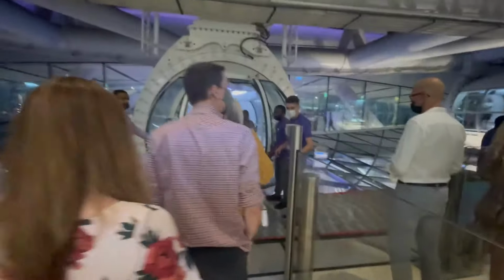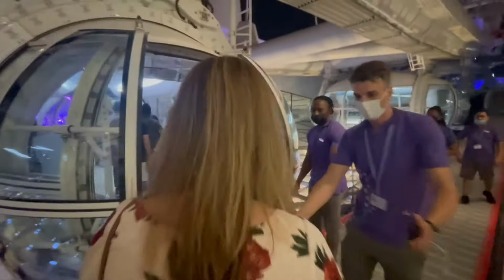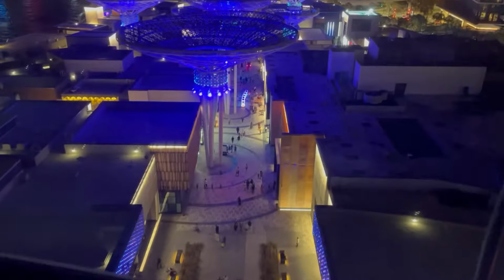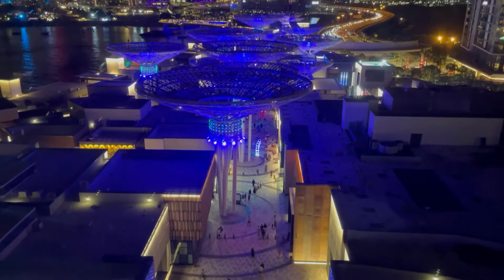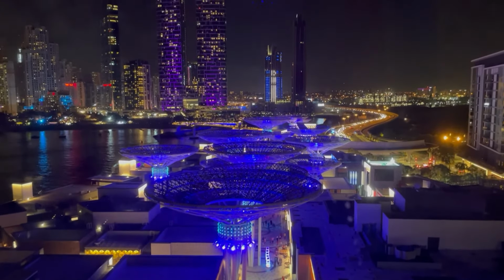There's a whole big DJ and big party set up for the night. We had no idea that the opening night was the night that we booked, but the wheel itself, you know, once you're inside this cabin, looks pretty similar to other observation wheels like the London Eye or the High Roller. You do get two free drinks here, so they had red wine, white wine, some cocktails, as well as beer.